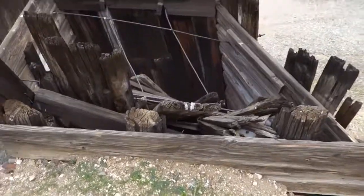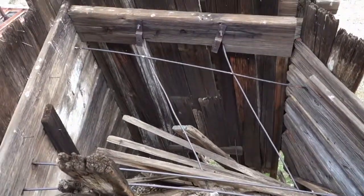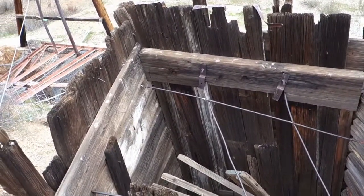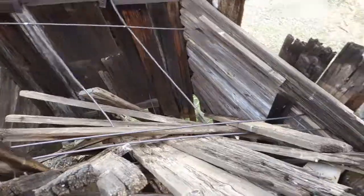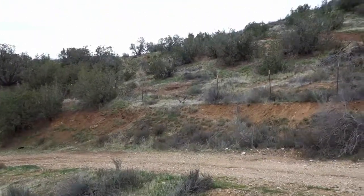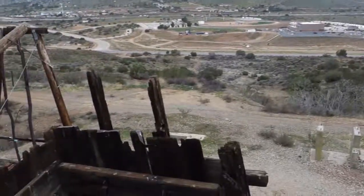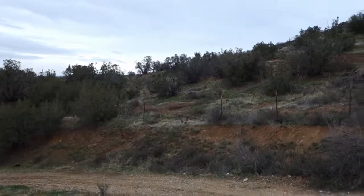Here's the top of this ore bin. It's all mangled. Time didn't serve this well. Supposedly there's an adit on the other side of this hill, and also one down below the shaft. But I'm gonna check out the one over this hill first.